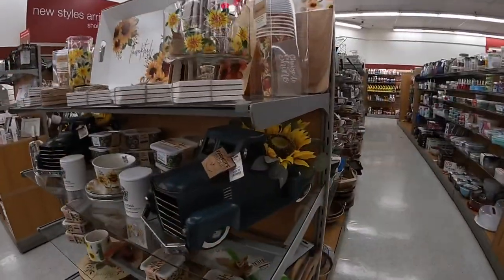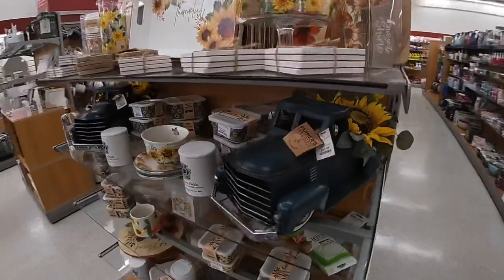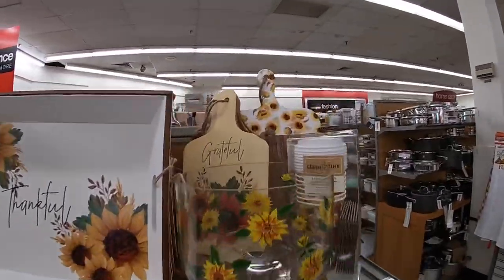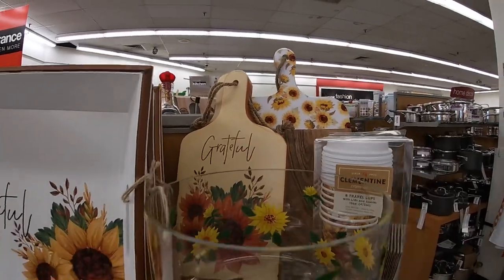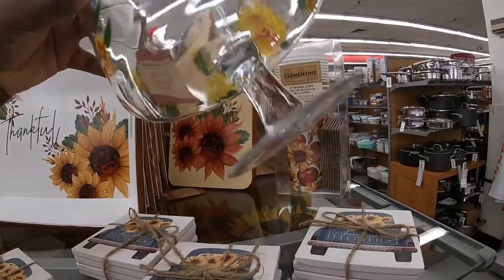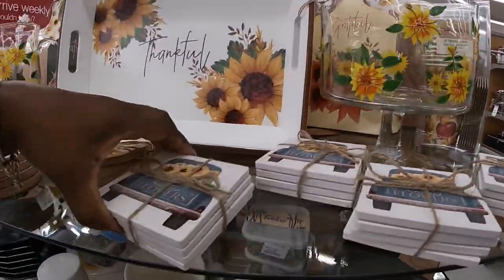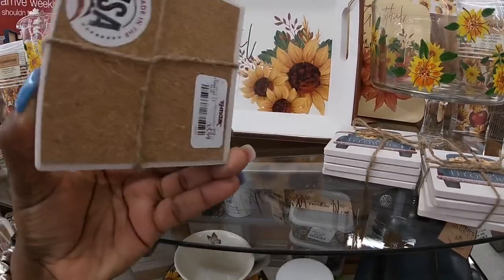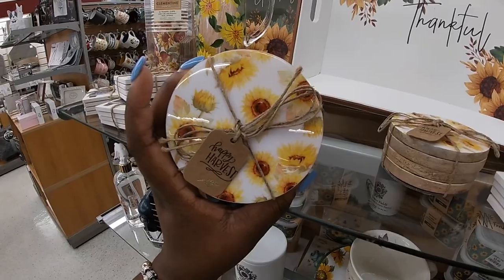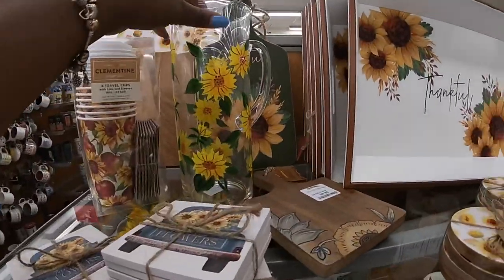We saw this a few times, but they have the sunflower stuff over here. This truck is $30. They have the serving pan, the cutting boards that say grateful, but the sunflower. Oh, look at this cute sunflower dish. It is $14.99. These are $5.99. $6.99. Oh, they have a matching picture.